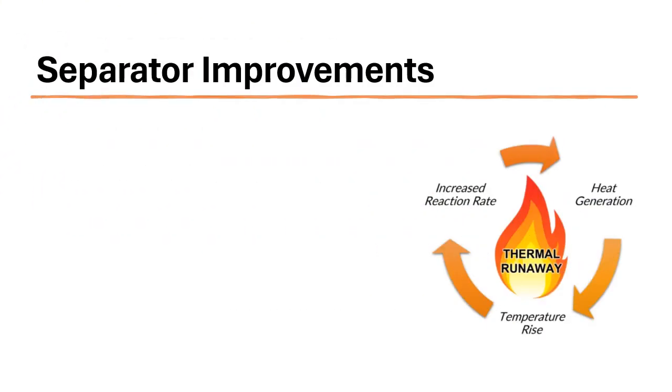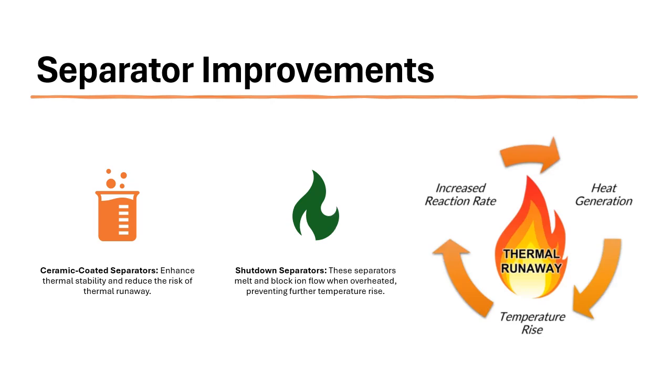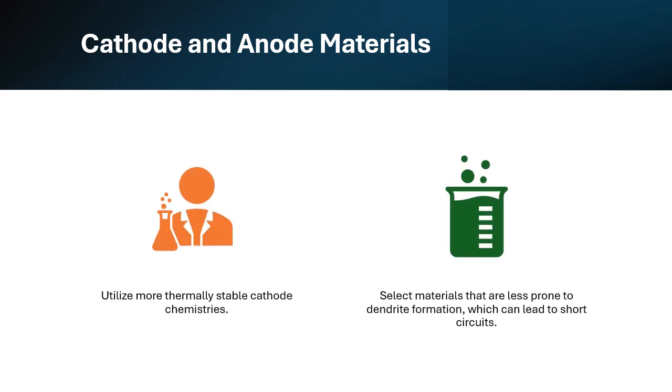Separator improvements. Ceramic-coated separators enhance thermal stability and reduce the risk of thermal runaway. Shutdown separators. These separators melt and block ion flow when overheated, preventing further temperature rise. Cathode and anode materials. Utilize more thermally stable cathode chemistries. Select materials that are less prone to dendrite formation, which can lead to short circuits.